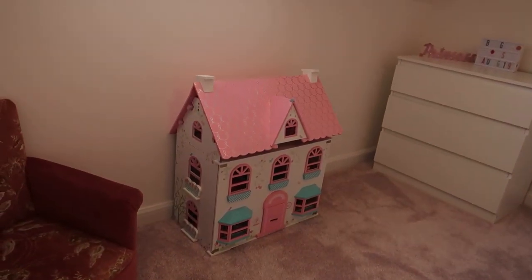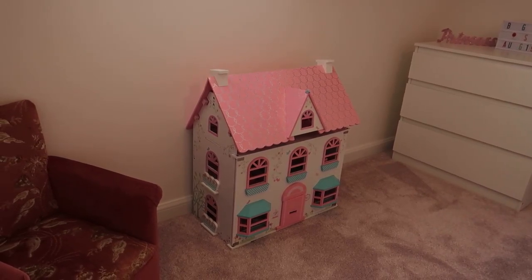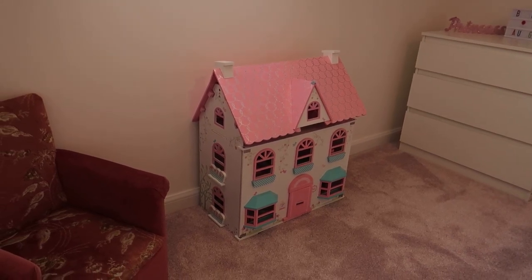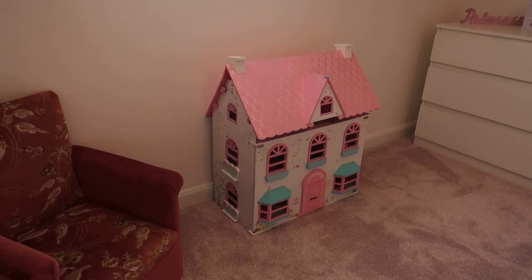She's got her doll's house, which came, I think, that doll's house is from the Early Learning Centre. It was actually given to us by my sister-in-law. It used to be my niece's, so I just thought it was perfect in here.